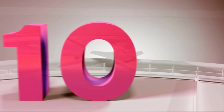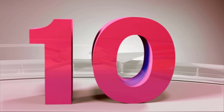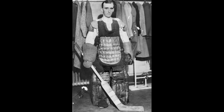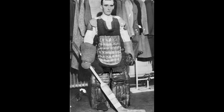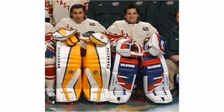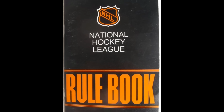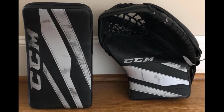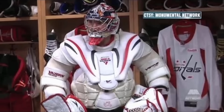And finally, last on our list, we have oversized goalie pads. Goaltending equipment has definitely always been growing since its beginning, but around the late 90s and early 2000s, equipment really started to explode in size. Goalies started reading the rules and noticed that there was not a lot of rules around some parts of the goaltender equipment. Gloves and blockers were strictly regulated, but chest protectors and goalie pants had not yet received detailed restrictions.